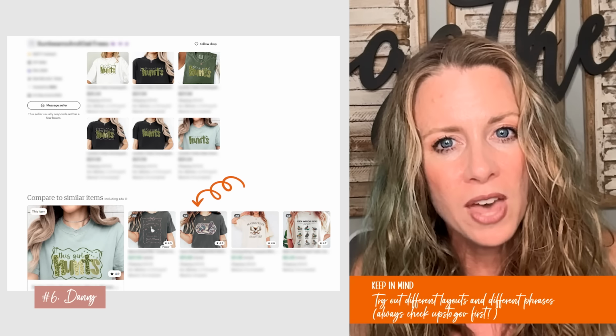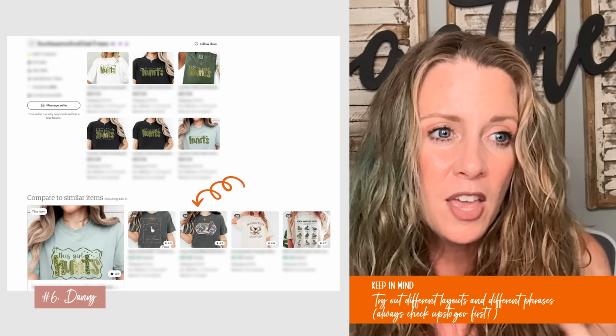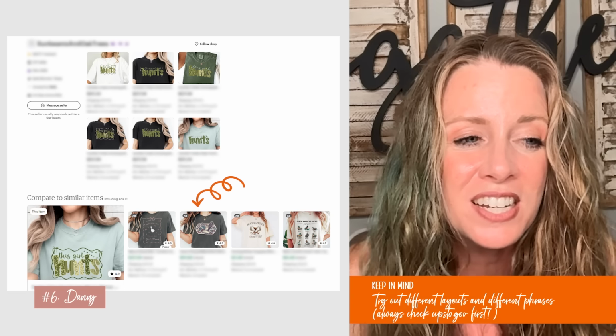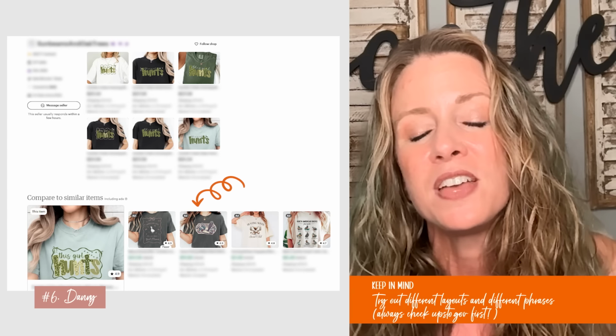And so then right under that, they're going to see lots of variety in the hunting niche for girls. They might see pink camo stuff. They're going to see other phrases. They're going to see different layouts. They're going to see other graphics, like with a deer. Like that's really popular with the antlers and stuff in that niche.